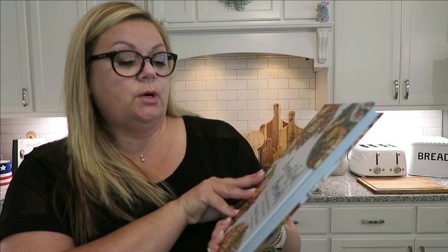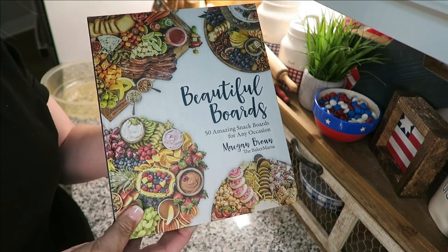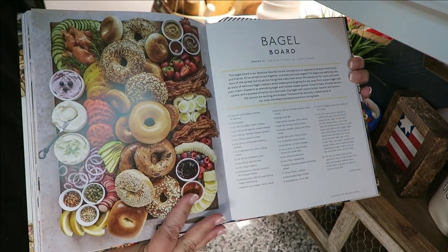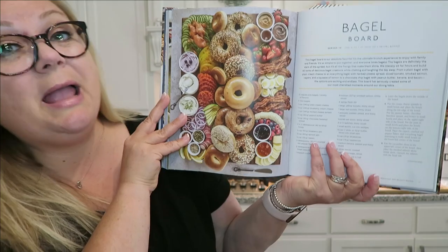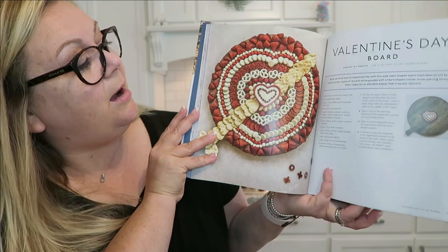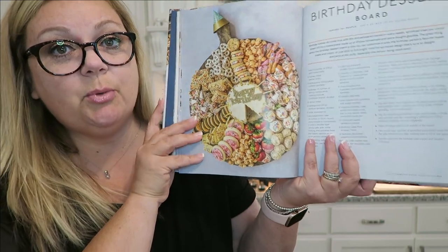And then the other cookbook that I absolutely love, you guys know how much I have been really enjoying all of my charcuterie boards, and this is the Beautiful Boards book by Megan Brown, another one of my favorite Amazon cookbooks that I have. This one also has so many beautiful ideas for charcuterie boards. This one is a bagel board. That one is a Santa board. This one's Valentine's. There's just so many different types of charcuterie boards in here to choose from.